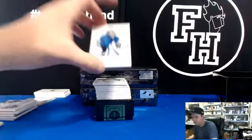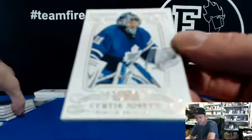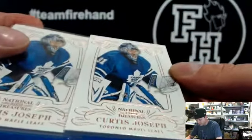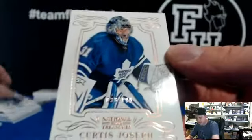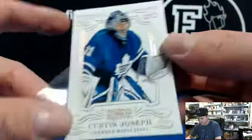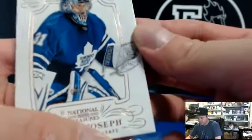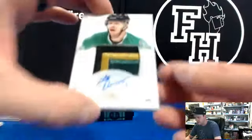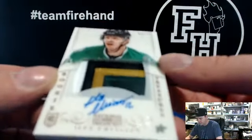Another Cujo. Number to 99. What was the first one? Oh, 199. We have 43 and 38 now. 38 of 199 for the Leafs. NHL. Alex Chasson. Chasson. For the Stars. 84 of 99 patch autograph rookie.